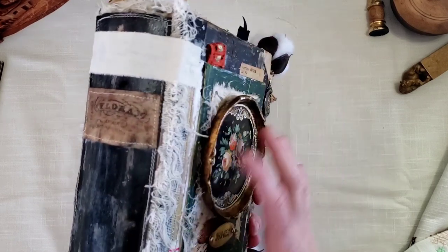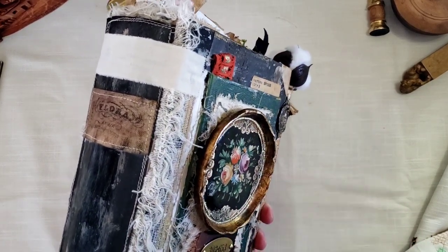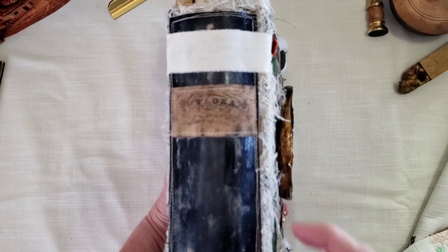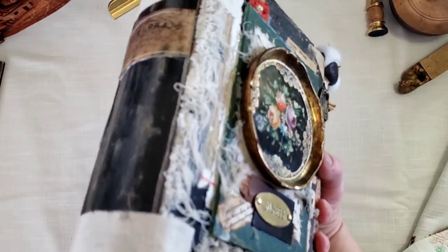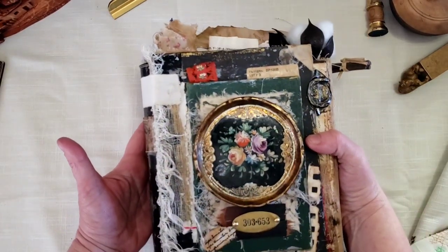I made the entire book using some old book covers. But I couldn't use the original spines because they were too narrow. These were very skinny books, and obviously I made a fat one. So the straps are not really serving a purpose other than for visual.